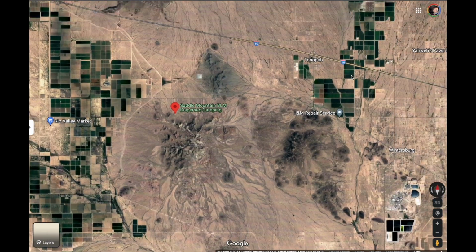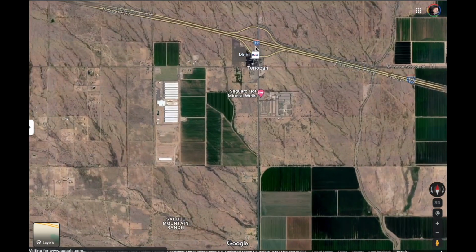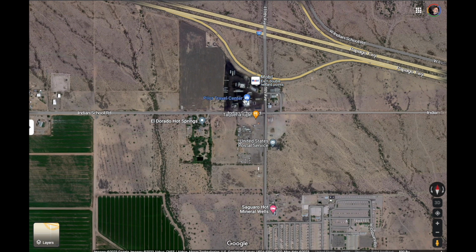So, like I said, turn off at Tonopah. There's a gas station right here at the Tonopah exit, a good place to get gas, at the Mobil station or the Pilot Travel Center. They have a little ice. They have basic shopping needs, supplies, sundry items, soda pop, beer, wine, things like that. Not a lot of groceries. They might have milk and maybe butter, ketchup, maybe hot dogs, those kinds of things, but not a whole lot.